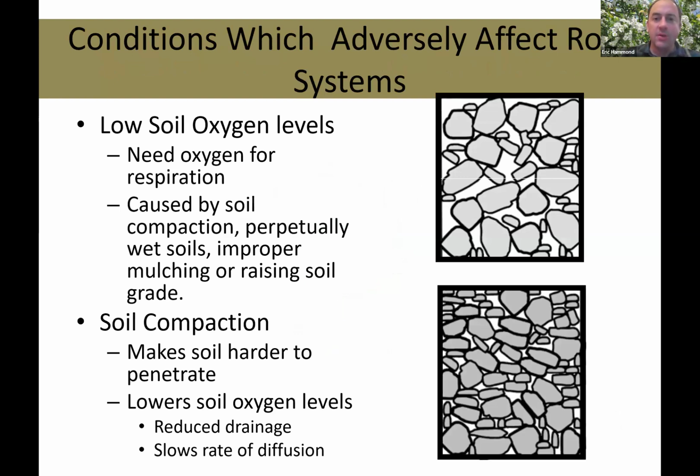So, root growth. We've kind of talked about what the root system is. We want to have a healthy root system for our tree to be successful. The number one limiting factor for most plants in urban situations is low soil oxygen and then improper care. So roots need oxygen to do respiration. Photosynthesis makes sugars, and respiration takes those sugars and makes them into usable energy that allows the tree to do work with them. So roots need oxygen to do root things.